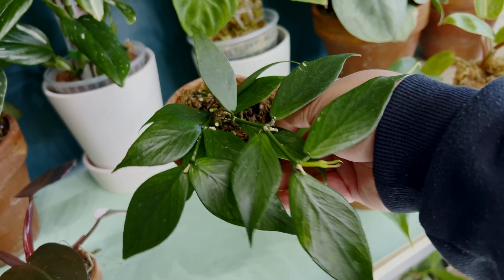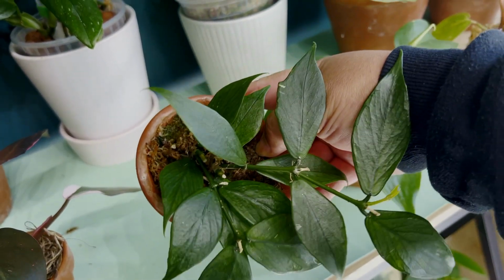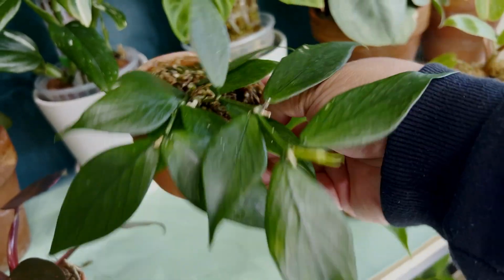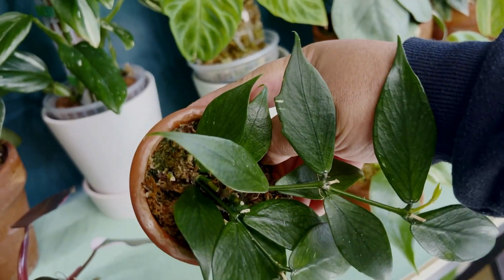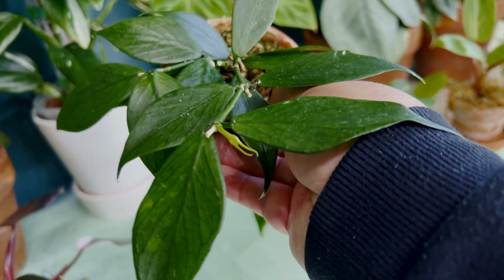I do prune it quite often so that I can make cuttings and then stick them in the sphagnum moss so that it would propagate more. I think right now I have maybe 4 cuttings, plants growing out of this. And as you can see, there's new growth.